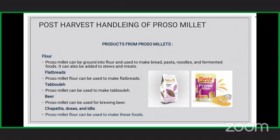Proso millet flours can be used to make flatbreads, and tabulos can also be made from proso millet. Beers, alcoholic drinks with about 3% ethyl alcohol, can also be brewed, and chapatis, dosas, idlis, and many more things can be prepared from these proso millet products.